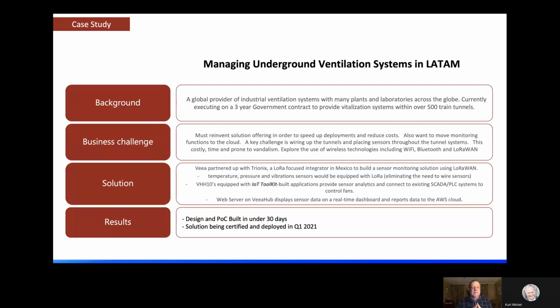So here's a simple example, a real situation that shows the entire benefits of what we're talking about. A global manufacturer of ventilation systems, well known in the Latin American area, was looking at reimagining their solutions for controlling the ventilation systems and monitoring the air quality in tunnels across Latin America. In the past, they've had to rely on wired technology, which has a number of drawbacks. Very costly to deploy. They're not necessarily secure. Cable is a commodity that people will steal out of the tunnels.